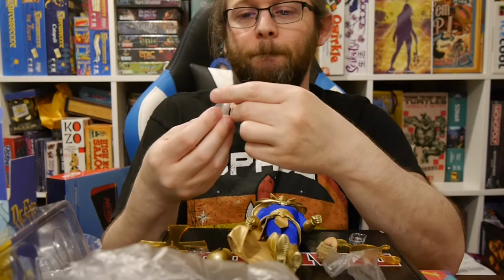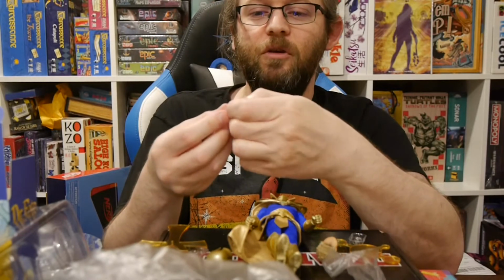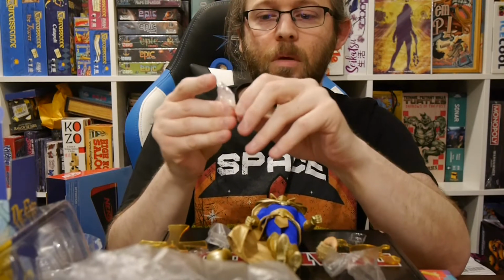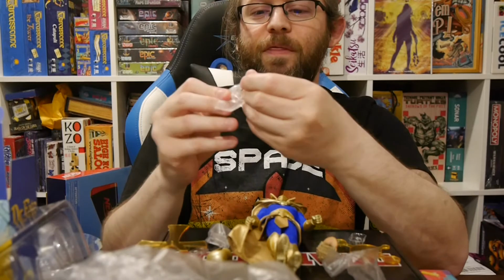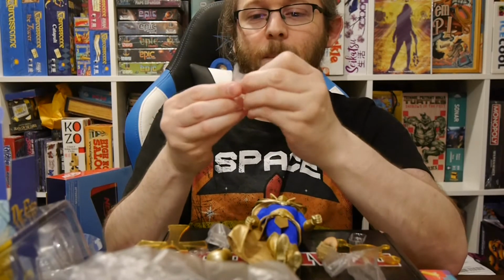Coming together. I'm not a fan of this. This is kind of like a little chintzy. But we're gonna at least do one. I think I know how this goes now. I've screwed up other stuff in the past. This one I think I got down.